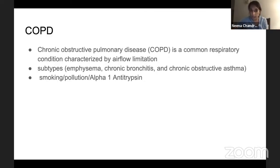The chronic bronchitis subtype is more of a chronic productive cough, and that has to be for 3 months consecutive for 2 years. That would give you the chronic bronchitis. You have a patient who comes in and says, I keep coughing, I have a lot of mucus, I feel short of breath, I'm a smoker. That points more towards chronic bronchitis.